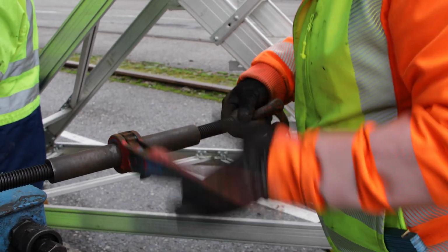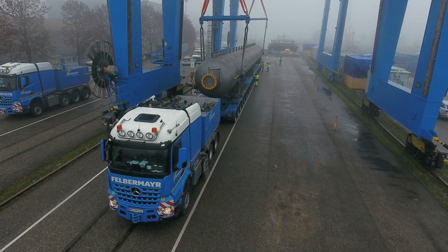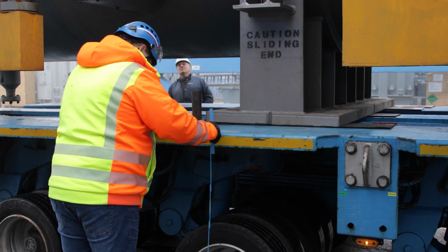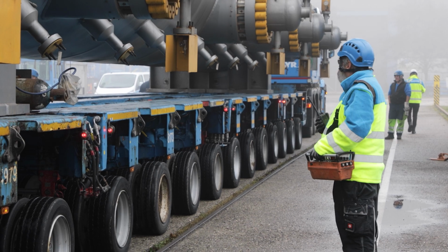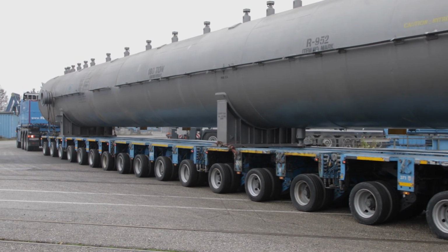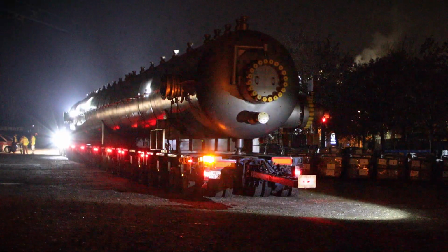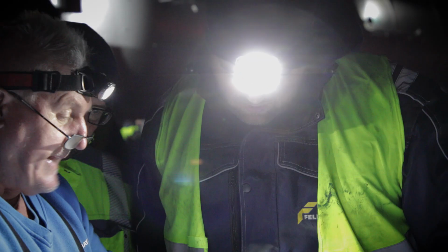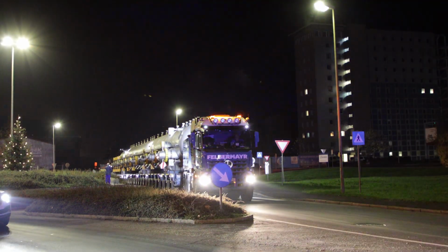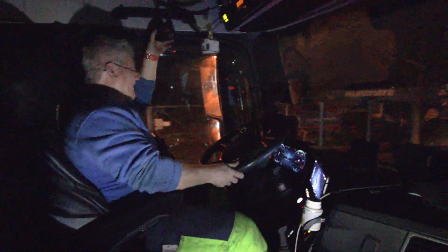A low loader with hydraulically adjustable platform height was used for the transport. The necessary weight distribution was ensured by 23 axle lines. Extensive reconnaissance of the route did not indicate any major difficulties, with one exception.